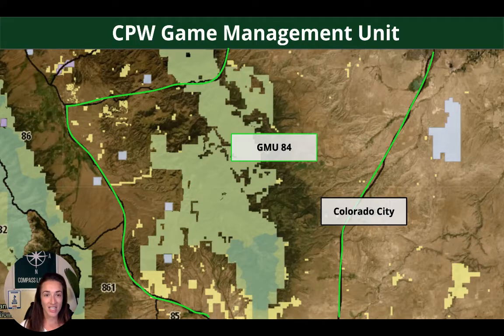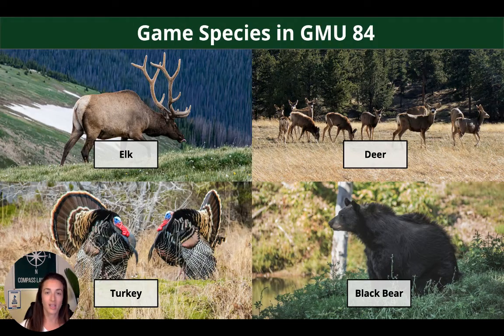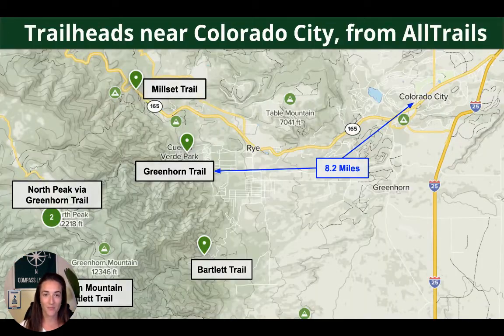So Colorado City is in CPW Game Management Unit 84. Some of the species that you can expect to find here include elk, deer, turkey, and the occasional black bear.